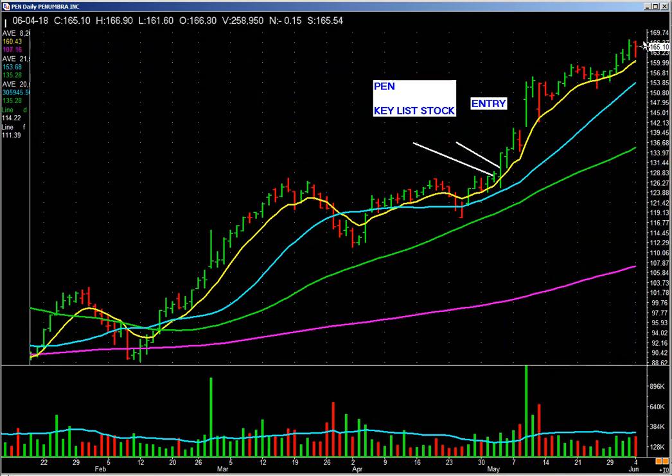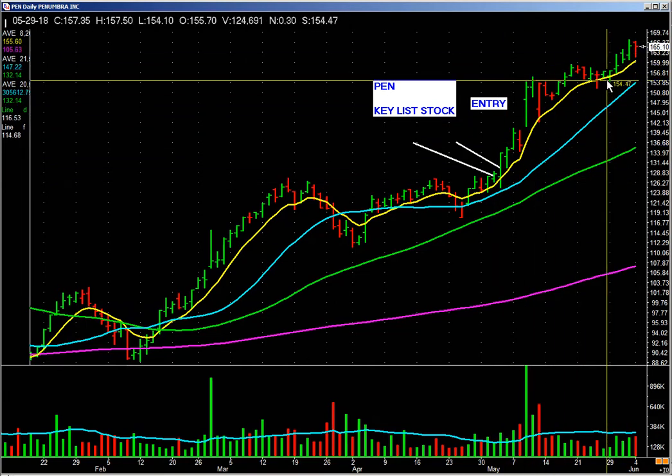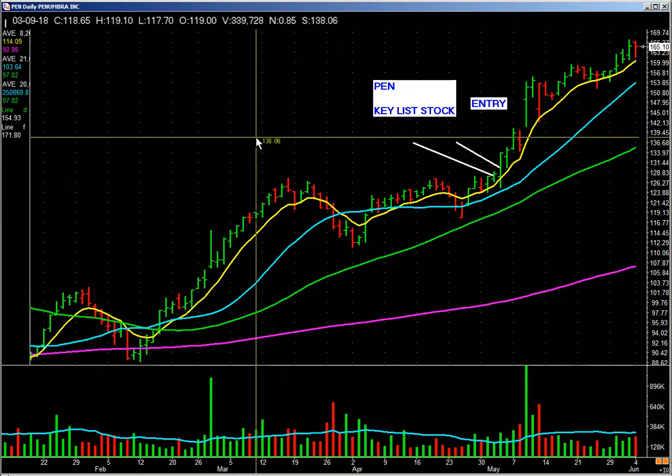This stock has not closed down below the 8-day this whole move. That's 30 points. It is yet to close below the 8-day this whole move. There you go. That was on the key list.